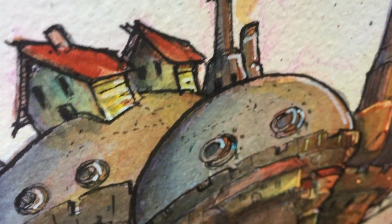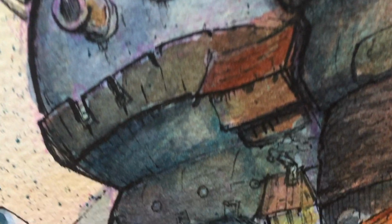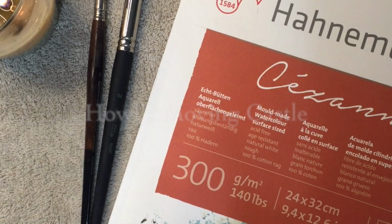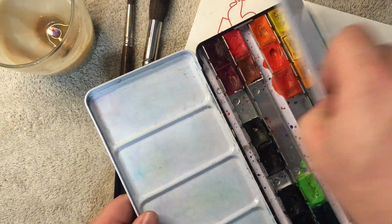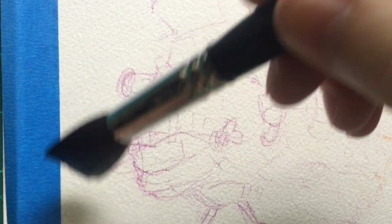A follower thought it would be cool if I made a picture of Howl's Moving Castle in my architectural sketching style. I was happy for the suggestion because I had a few things that I wanted to try out with architectural sketching, and doing it in a different way for me, using watercolors and fine liner pens.